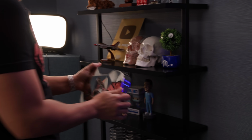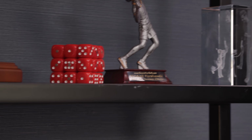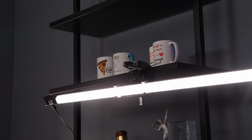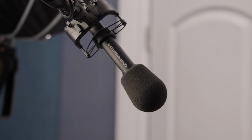It's also really heavy. We have some Frontline Hero bobbleheads, all the awards we've won. My little fake tennis trophy when I won something. Cool stuff that you've sent me. All the mugs that you've sent, really cool stuff. Here we have all the lights, the cameras, the microphones, my computer. I have my awesome chair here from Secret Lab. And this is where I spend a lot of time.